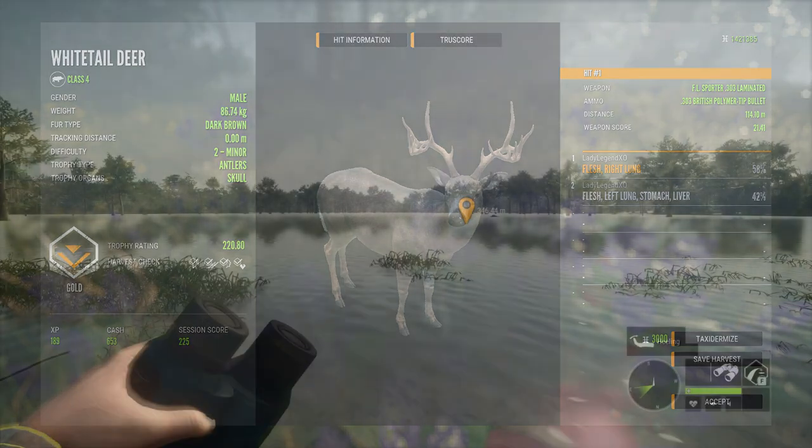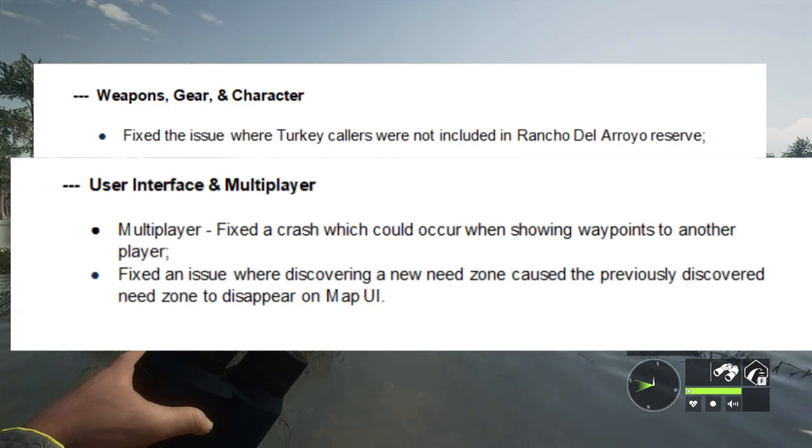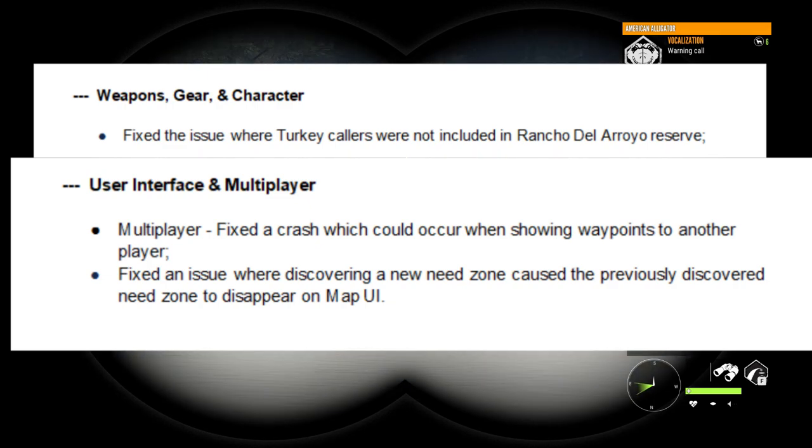Weapons, gear, and character. Fix the issue where turkey collars were not included in the Rancho del Arroyo Reserve. And then we have user interface and multiplayer. Fixed a crash, which could occur when showing waypoints to another player.